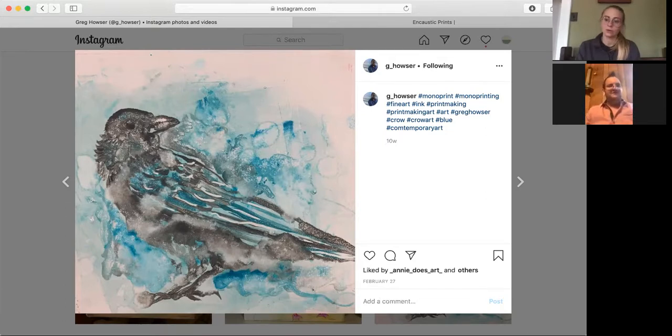I've seen some people be very tight with it, but when I do monoprints, they help me loosen up and refresh myself again. And I'm not worried about tight, crisp lines. I think there's a beauty in that. It just allows a little more room for freedom and that sort of creative response to engage even.